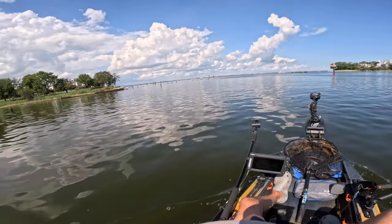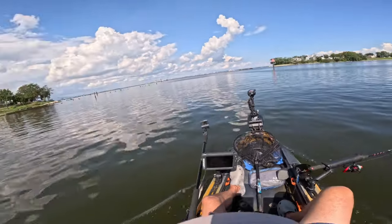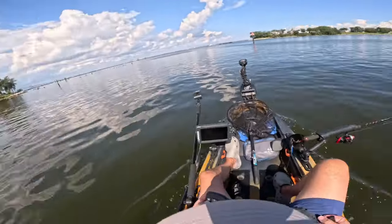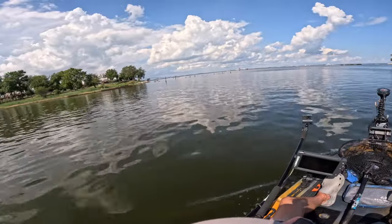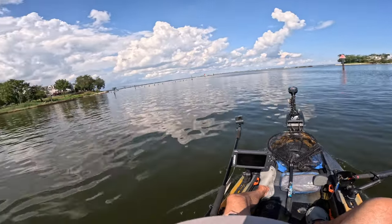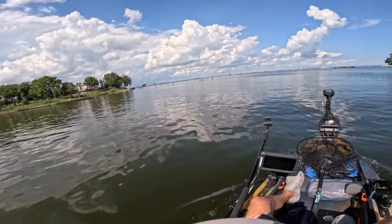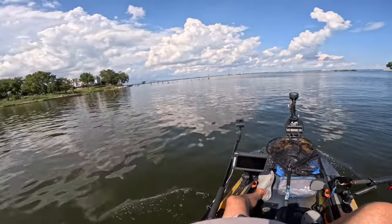As we come around this, there's some structure here. I just have a good feeling. Probably what I should do is throw into the structure right here. Oh, there's a cool shot. There's the Key Bridge, which our goal is to head in that direction, see if there's any boats out here. Maybe do some jigging.